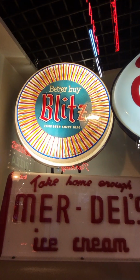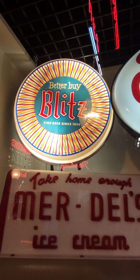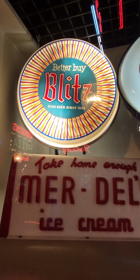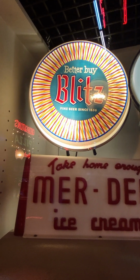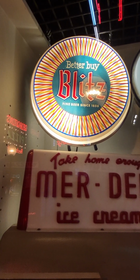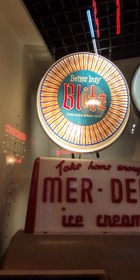This has to be one of my favorite signs. If you look at it, it's from the 1950s and it utilizes a spinner motion to attract passers-by. It was manufactured in Ohio by the Ohio Advertising Display Company. I just think it's one of the coolest signs here.